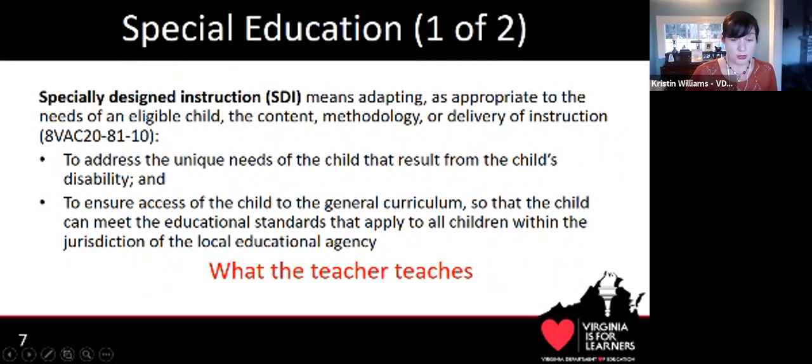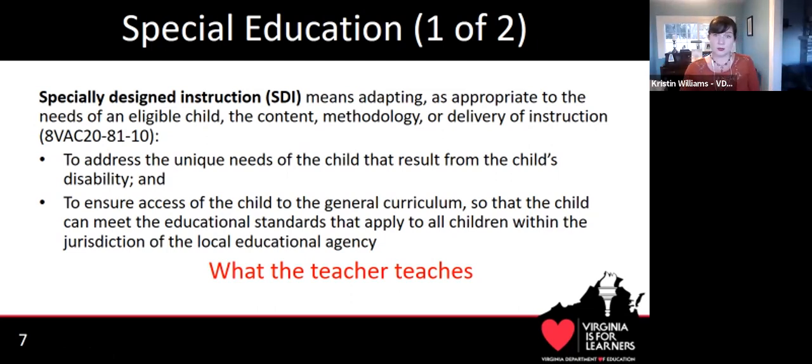Our special educators on this line know that we're required to provide specially designed instruction. That's really the heart of special education. Whether you're in a co-taught, self-contained, or inclusion setting, you are responsible for making sure that your students with disabilities who have individualized education programs are receiving that specially designed instruction, adapting as appropriate to the needs of an eligible child the content, methodology, or delivery of instruction. That is to meet their unique needs and to make sure they have access to the general curriculum. We like to think of specially designed instruction as coming from the teacher. It's what the teacher is teaching the students.